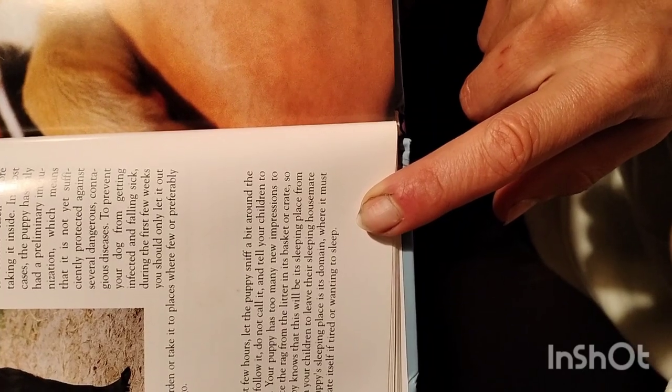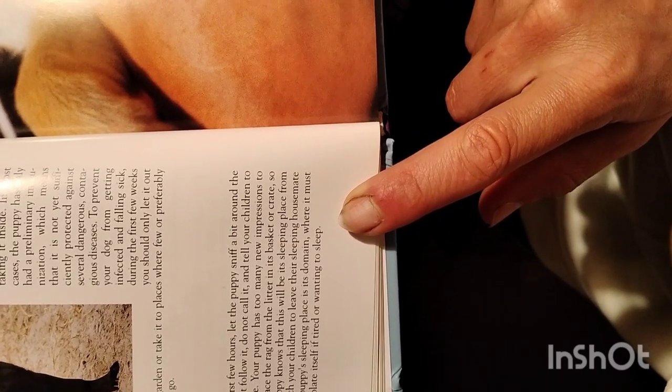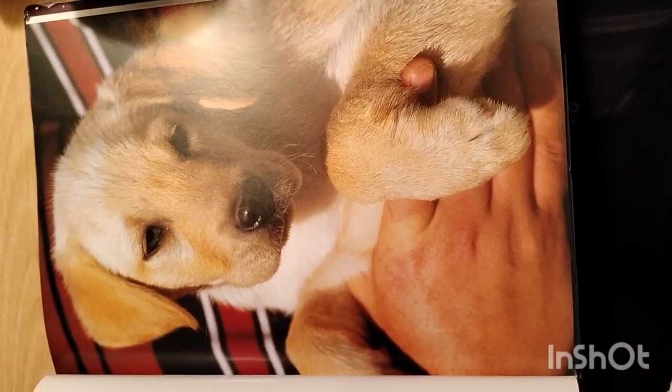Teach your children to leave their sleeping housemate alone. Your puppy's sleeping place is its domain, where it must be able to isolate itself if tired or wanting to sleep. There's a big puppy.